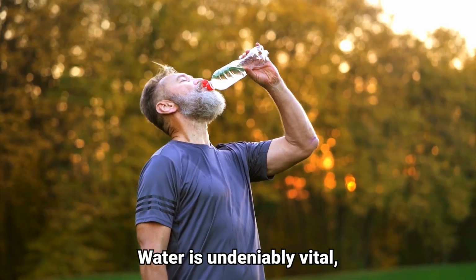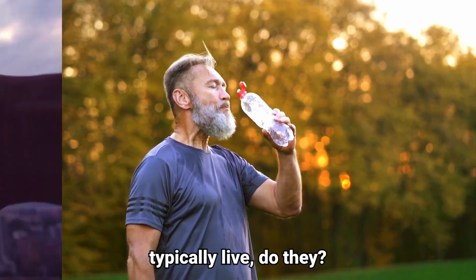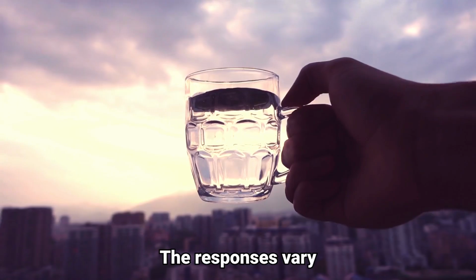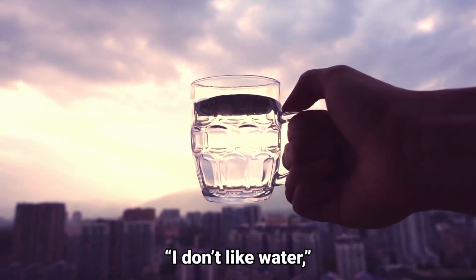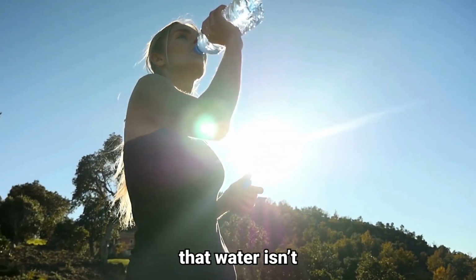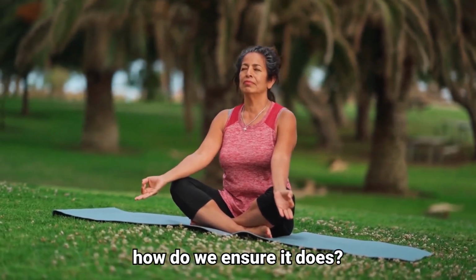Water is undeniably vital, and where it's absent, people don't typically live, do they? I often ask, how much water do you drink? The responses vary. I don't like water, it makes my feet swell, or I'll be in the bathroom all day. Those last two suggest that water isn't reaching the cells properly. So, how do we ensure it does?